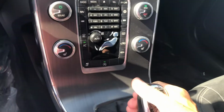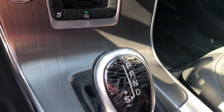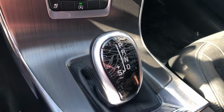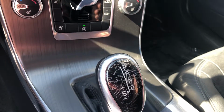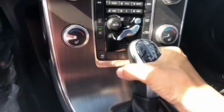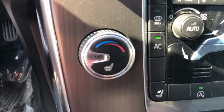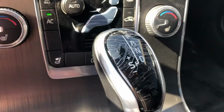And one thing that we didn't talk about yesterday is this actually, you pull it all the way down and you push it left. It has what's called sport mode. So you can shift this manually. If you keep it in sport mode, it is going to shift by itself. It's going to shift a little bit higher RPMs than normal, just to give you a little bit more power for the car. Also, this car is equipped with heated seats for the driver and the passenger as well.